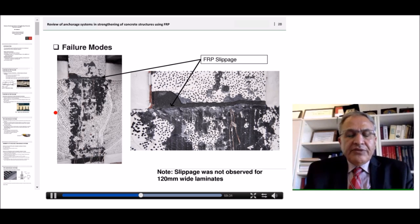In some situations, we did get a slippage of the carbon fiber laminate through the sandwich arrangement. So you have these two sheets of bidirectional fabric, one on top of each other, and sandwiched between them is the carbon fiber laminate. In some situations, this was observed when the width of the laminates was small. We didn't find that for 120 millimeter wide laminates. And we found this also depends on the way you apply the adhesive and also the type of adhesive.